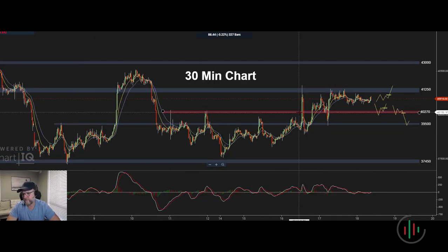Bitcoin, that didn't really do too much. It was holding up. Pretty much that was the open. Somewhere around here, started the Asian market session. It pretty much tipped up, and then basically went down. But in essence, it went sideways.